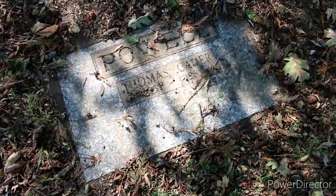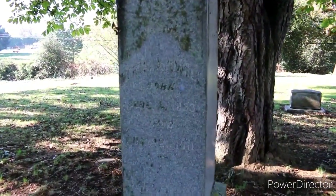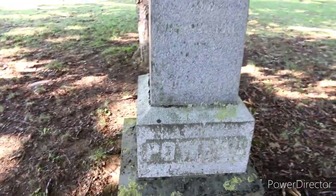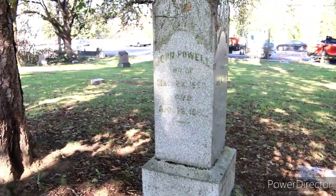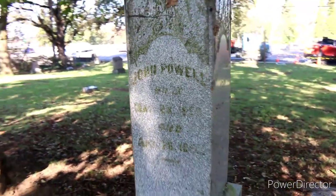And I believe Powell Grove, we've got the Powell family here. And then it looks like there's a couple other people. It's really hard to make out on the tombstone itself. You can see the indentations. This one looks like it says Martha Powell. And then you can just barely make out the Powell. But from what I've seen on a previous vlog on Steve the Amateur Historian's channel, I believe these are the Powell family, hence the name. And here it's really hard to make out other than the moss. John Powell. Interesting.